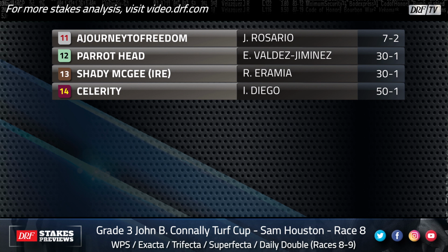Top pick time for the Grade 3 John B. Connally Turf Cup. You can make cases for many horses. Conviction Trade has back class. He's run well at this distance. And Mike, I think at this distance, he has a lot more tactical speed than he showed in his last race. His last race, that rally at 1 mile, I think is a very nice sign. That's what I thought too. And I don't mind him stretching back out for this race. I do think he's going to be forward from the rail. And we'll just see if he's good enough.